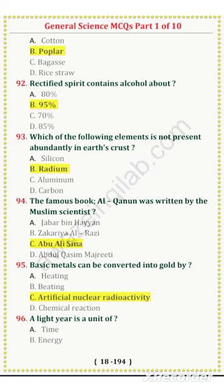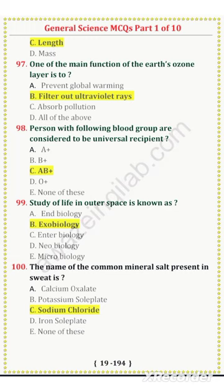A light year is a unit of length. One of the main functions of the Earth's ozone layer is to filter out ultraviolet rays. Which of the following blood group persons are considered to be universal recipient? AB plus. Study of life in outer space is known as exobiology. The name of the common mineral salt present in sweat is sodium chloride.